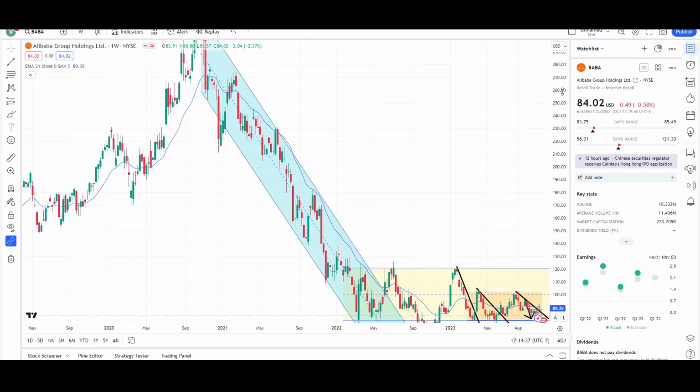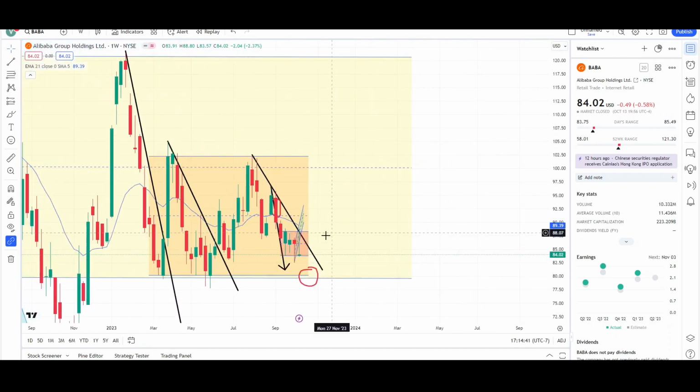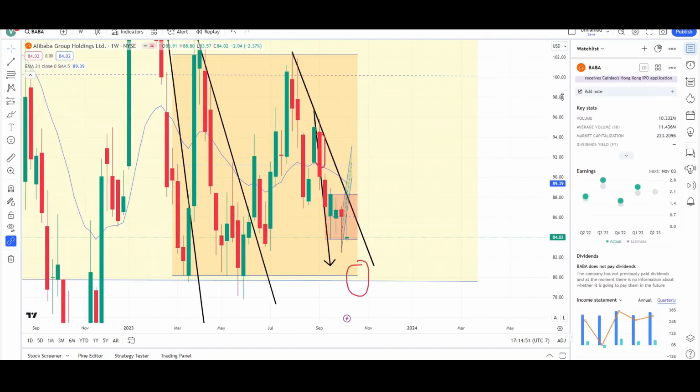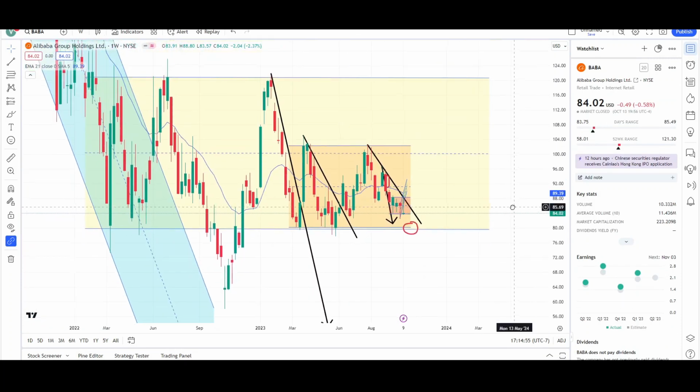Here's a take on the weekly chart, and you see that price has been going sideways for a few weeks now. Looks like this week was super bearish and a very strong rejection at these higher price levels, and there's a good chance we're going to see a breakdown lower probably next week. So Baba looking bearish, not expecting any higher price targets as of right now.